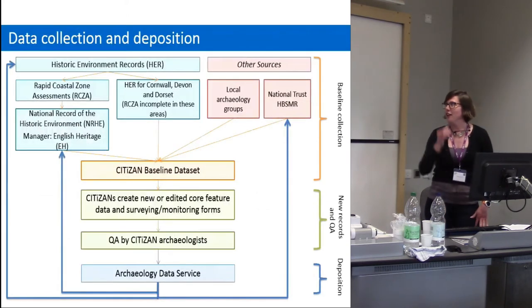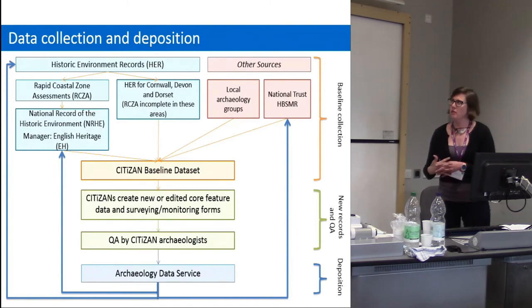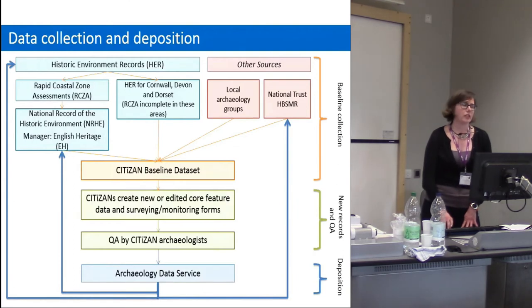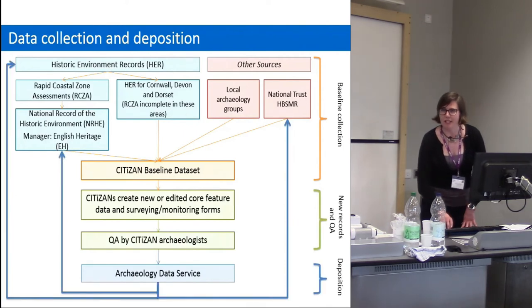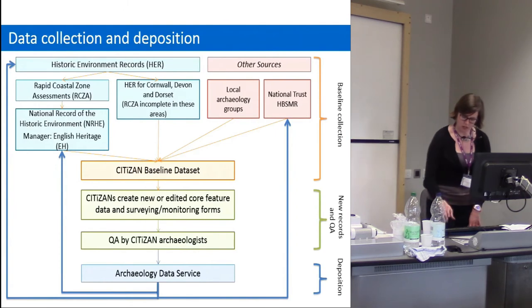So the idea is that we gathered this baseline data from all sorts of different sources, HERs, National Trust, who are our partners, Historic England, et cetera. As mentioned earlier, they do maritime data, marine data. That's our baseline. Then we can update it with our volunteers and ourselves as well. It's quality assured by yours truly, and goes via the ADS back to all of the stuff. So it's actually a cyclical thing. It doesn't just go one direction.